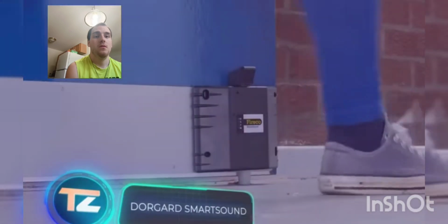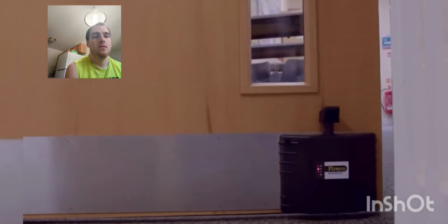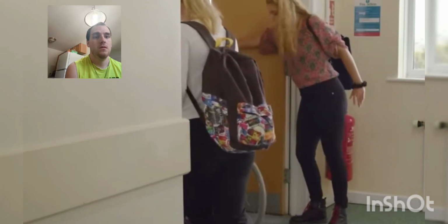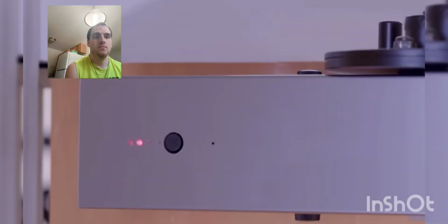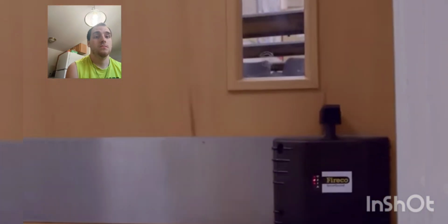The DoorGuard Smart Sound System is also a great fit for schools. It keeps fire doors safely open at any angle, improving ventilation and helping students with limited mobility get around more easily. But as soon as the fire alarm goes off, DoorGuard Smart Sound responds to the sound and shuts the door. Sounds convenient, especially when it comes to installation.